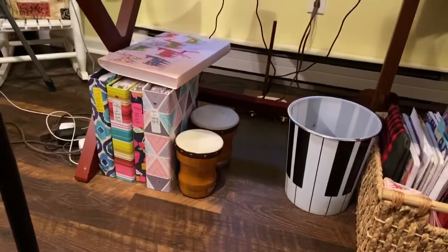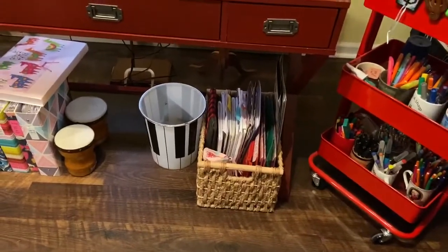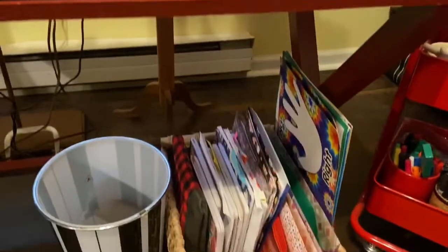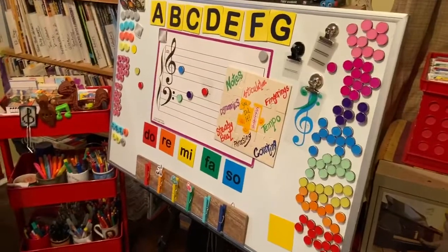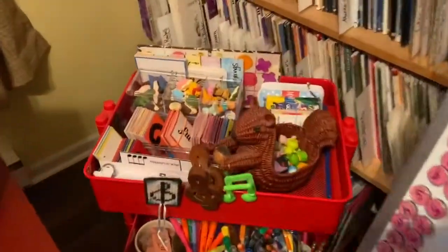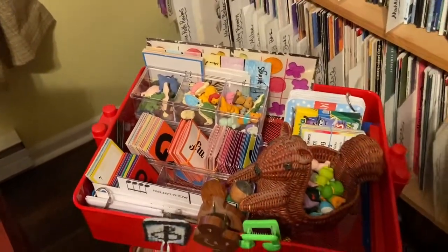Got some bongo drums for rhythm work. And then this bin is just sort of a collect-all. I've got stickers, because sometimes I'll put stickers on assignment sheets that I scan. Some of my big different things that you've seen me use on the magnetic board, and just different notebooks and things that I take notes with. And then here is my big magnetic dry erase. And then I added this wonderful cart to hold all my manipulatives. So pens, pencils, markers, erasers, pointers, alphabet cards, practice cards, colors, rhythm cards, practice games, all those things kind of sit in there.